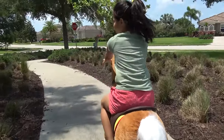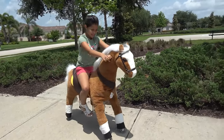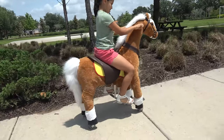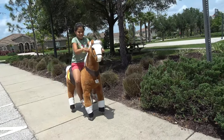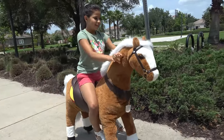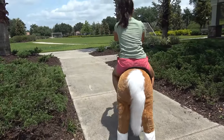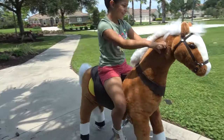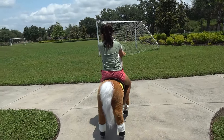So much fun! Whee! Let's go over here now. Let's go, Caramel. This is so much fun. Whee! Let's go this way. Let's go back where we started. Whee! This is so much fun, everybody. Now we go over.